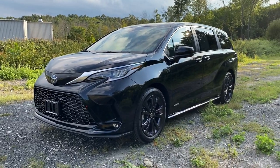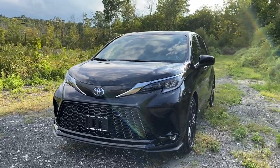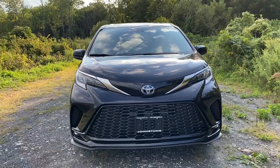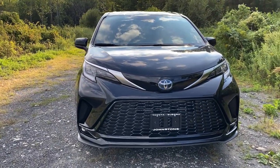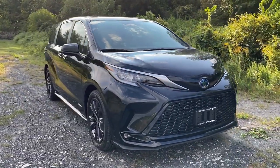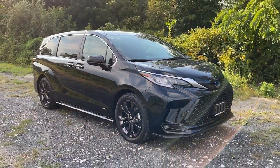Now, I had just made a video on the XLE all-wheel drive. After having it posted for like half an hour, it really wasn't what I wanted, so I'm redoing it on this car since the XLE all-wheel drive that I sent home is gone. So this van is very similar, just has a sportier flair and a little bit of a sportier feel.